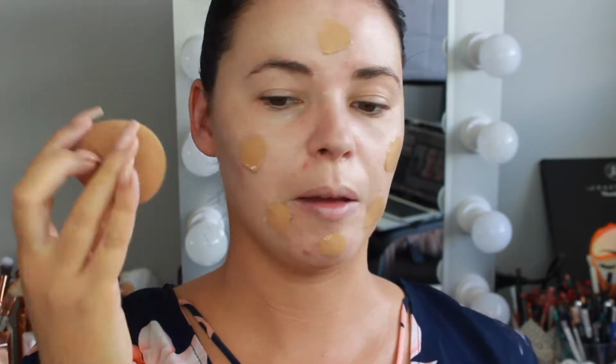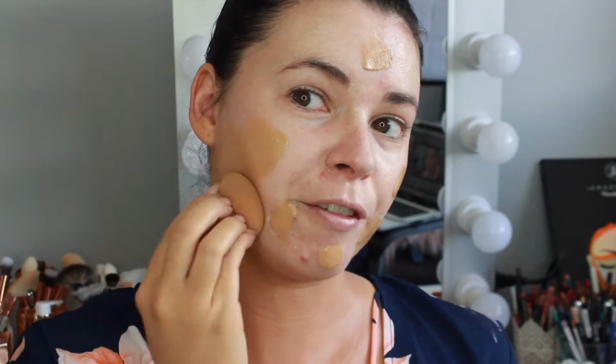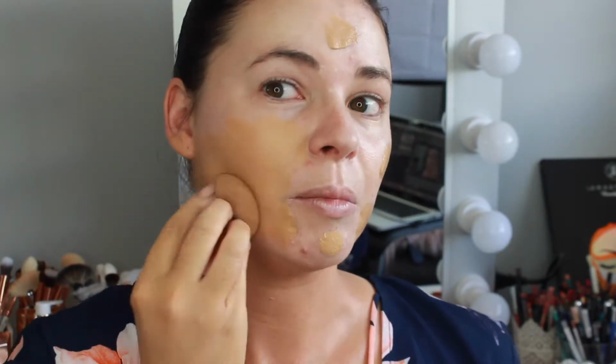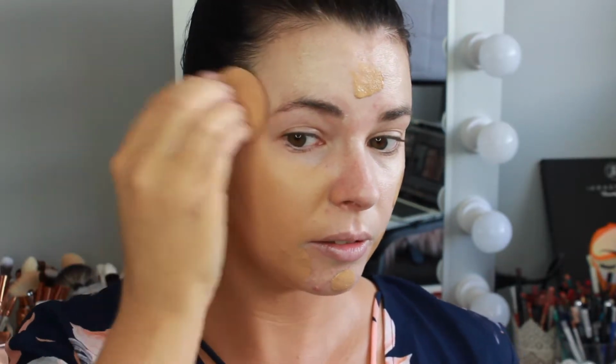and on my chin. For foundation today, I'm using my current favourite, which is the NARS Natural Radiant Longwear Foundation. I absolutely love this one for more of a dewy glow, and it does have more of a medium buildable to full coverage. I'm just going to blend that in with my beauty blender. I am using the shade Barcelona, and you can see my face is a lot lighter than my neck because I do have a tan on at the moment, so you want to make sure to always match your neck with your foundation colour.